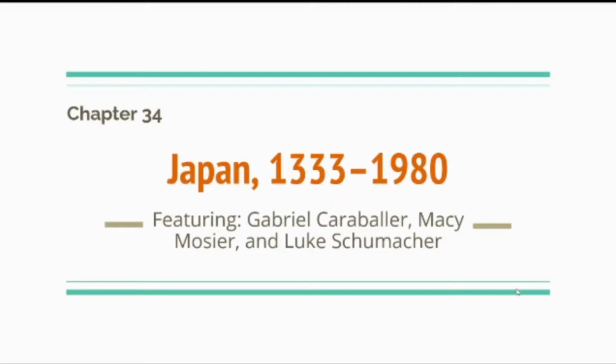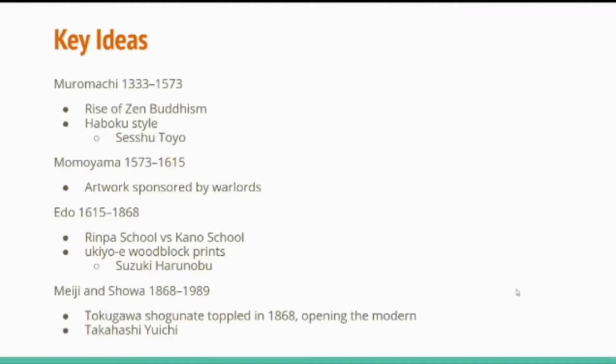During the Muromachi period from 1333 to 1573, Zen Buddhism rose to prominence. This led to more Buddhist temples, and because they were being built, rock gardens called Karesansui were also built. Muromachi painting had great variety in subjects and styles, and one important artist is Sesshu Toyo.